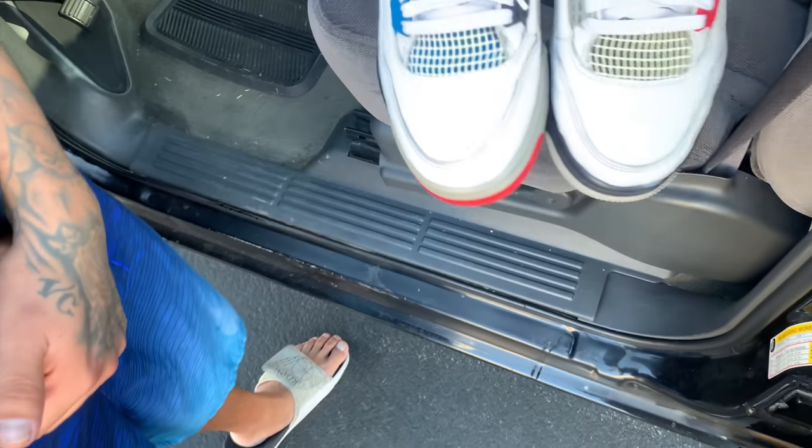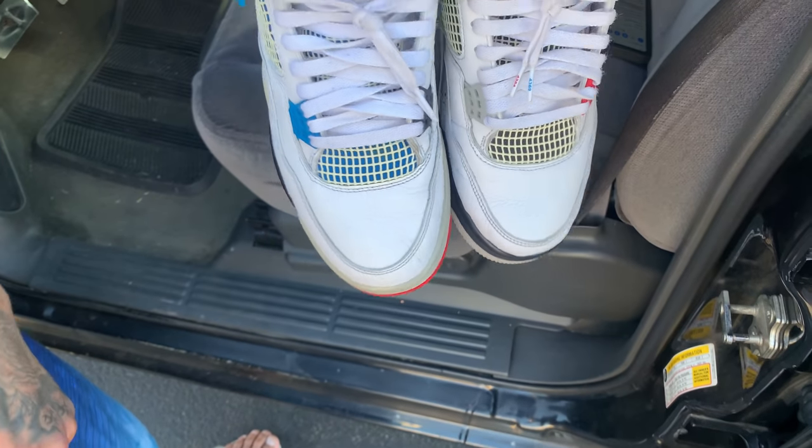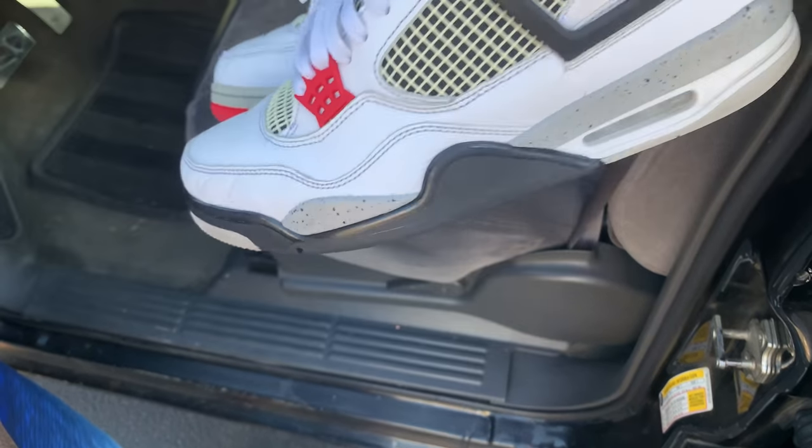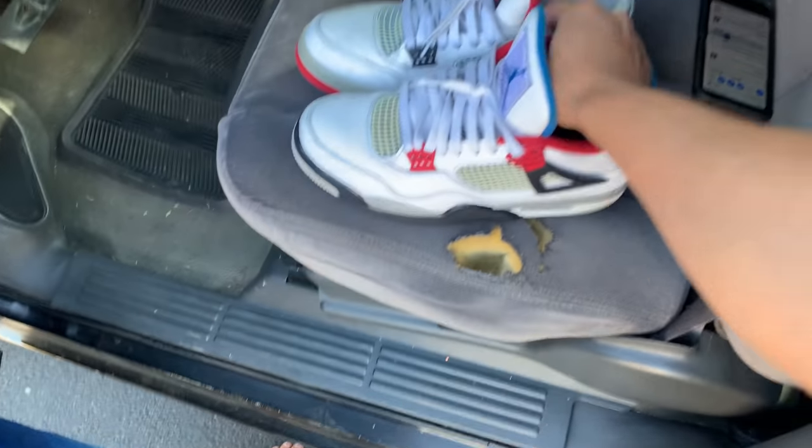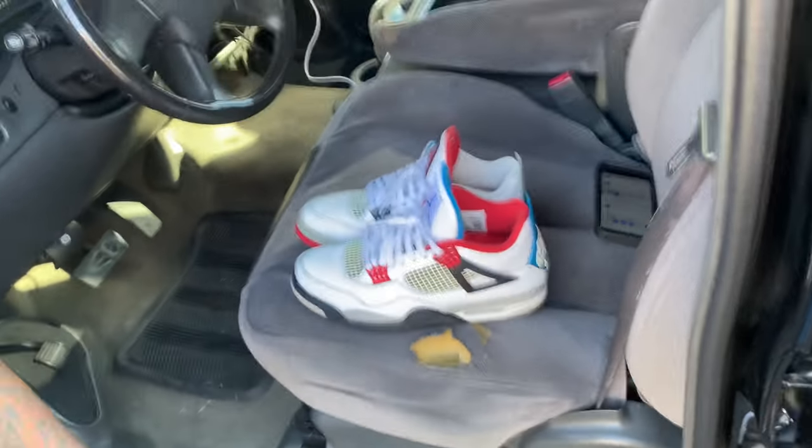I know you can make some money off those. Yeah, they're not bad. They're a size 11, right? Mm-hmm, 11. Cool. I wish you still had the box for them, man. I'm sorry. Oh, that's all good. Usually it's better with the box. Yeah, I know. I don't know why my mom threw it away.